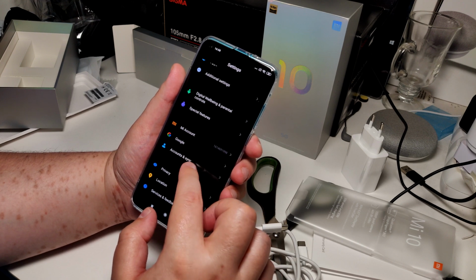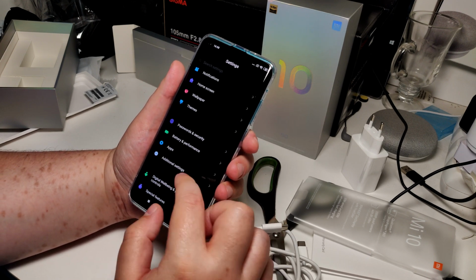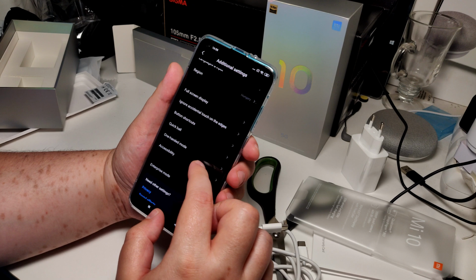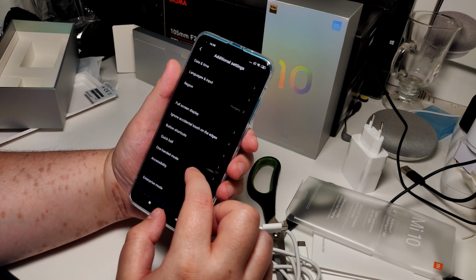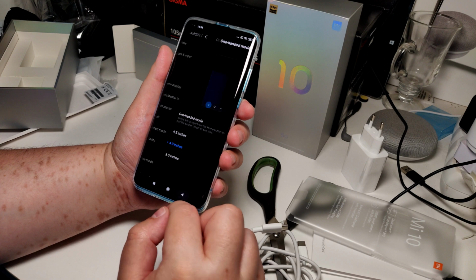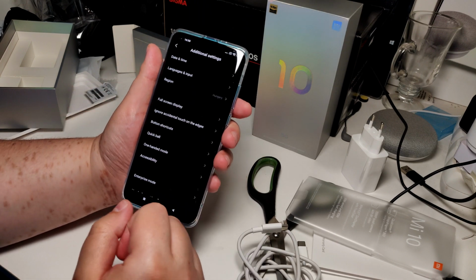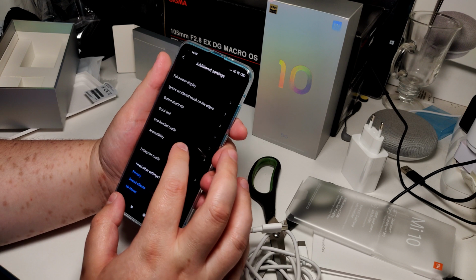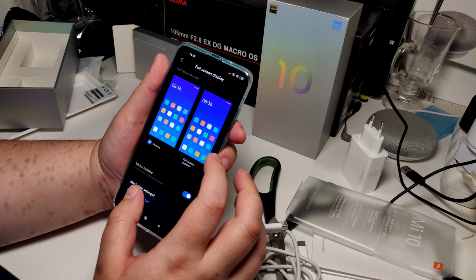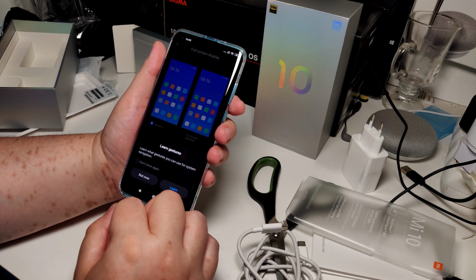I'm trying to find where I can switch from these three navigation buttons to the swipe navigation. Oh, and it has one hand mode. I was missing it sometimes from the OnePlus 6. Let's see if it works. Yeah, it works really well. It can be helpful when you cannot reach across the screen. Okay, full screen display. Yes, full screen gestures. This is what I would wanna have.